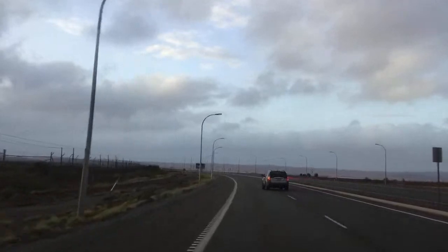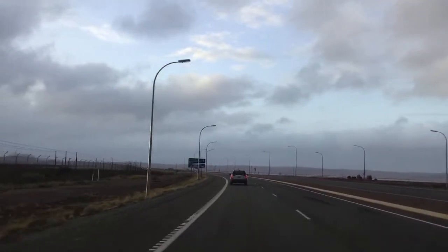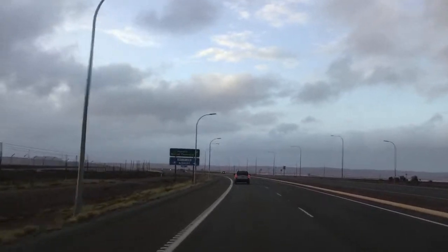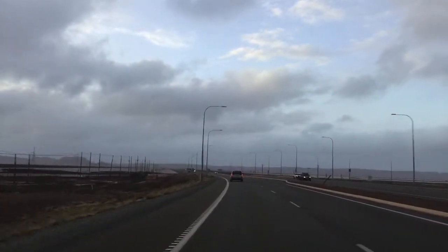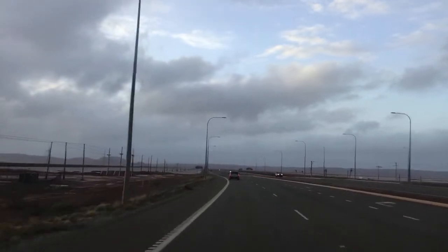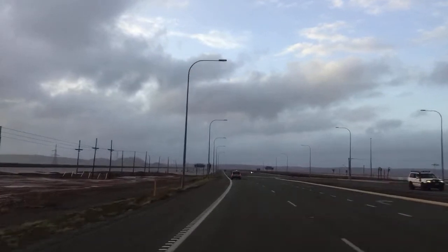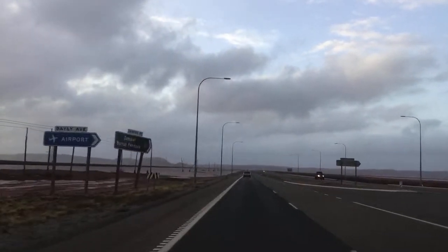Airport turn-offs is here on your right. So the airport turn off on the right, I wouldn't think. Well, I'm flying out tomorrow, so they can't have had too much damage. Otherwise, they wouldn't let me fly out, you'd think. So, yeah. Airports are usually built to withstand this stuff. You can see all the water.